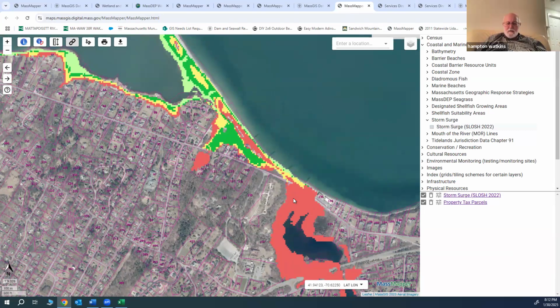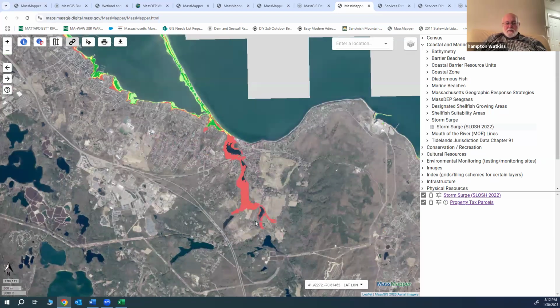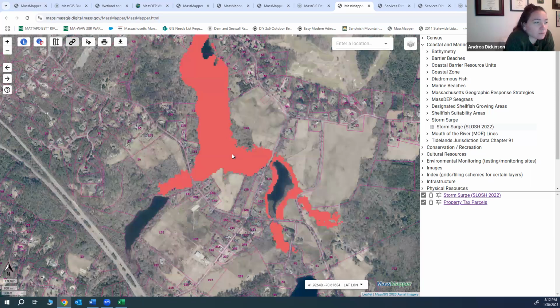Why is it red? Is red bad? Yes, it's backup up the Eel River. As water would pour into the Plymouth Harbor, it would back up the Eel River and into that area. And if you go south from there, Nate, it would show that. Oh, wow. Now you wonder why people in the Eel River are all freaked out by the potential for backup during storms.